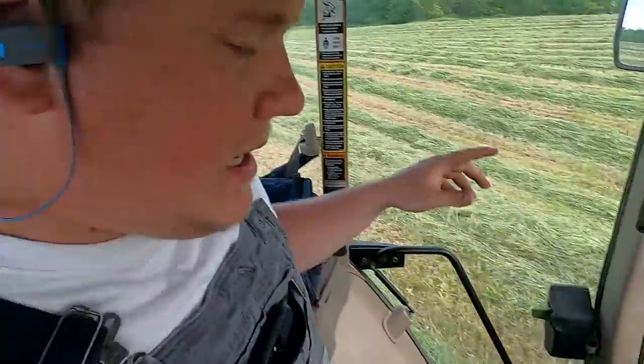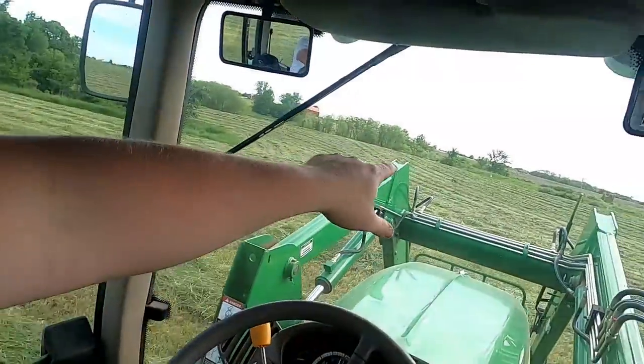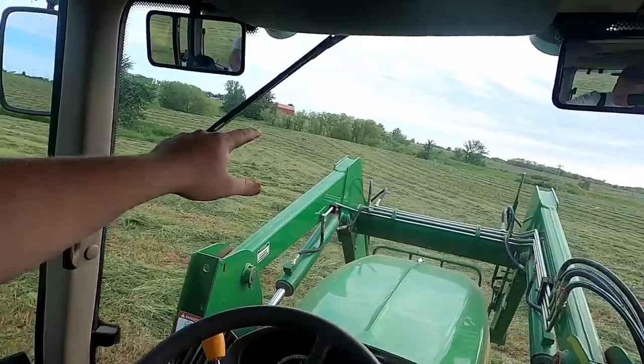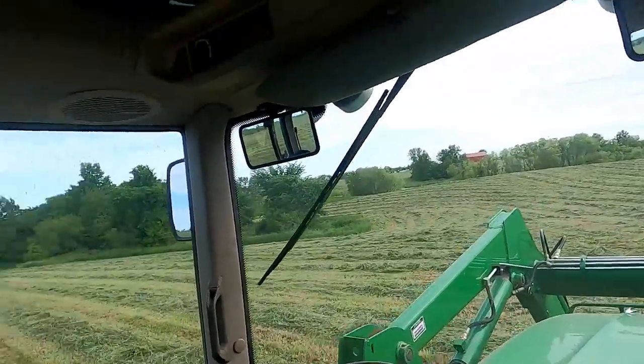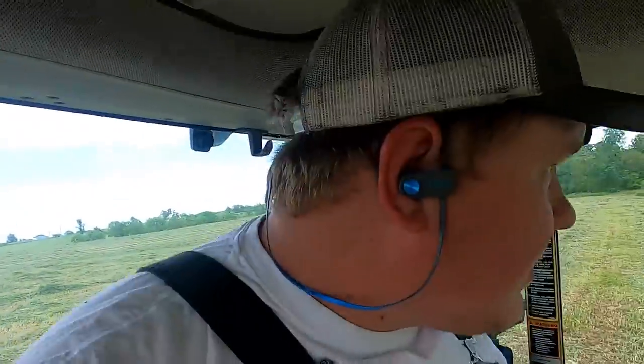Well, good deal. Bandit and I are done with this section over here. That last stuff I cut wasn't very pretty. But we're going to now move across the way. There's an eagle getting chased by a, I think they call them red-winged blackbirds. They're kind of ornery birds. But we're going to move across the way here, go see if we can catch up with my dad, see how he's getting along, help him finish up this field, and we'll wrap up the mowing for the day.